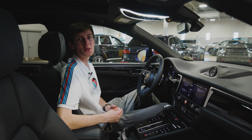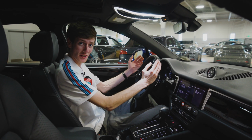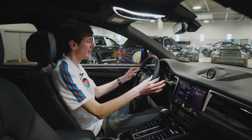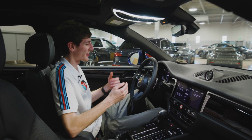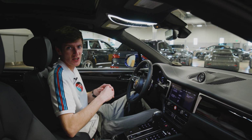Of course, one of the most important parts of the interior is what's directly in front of you when you're driving the car. So the steering wheel is basically lifted right out of the 911. Very thin, very easy to operate, and you have these nice metal shift paddles that are so nice to use. You have the option to flick it into manual right on the steering wheel.